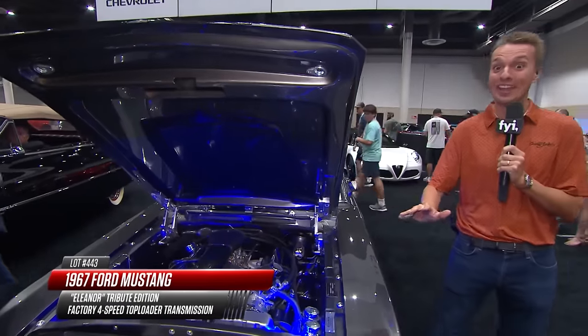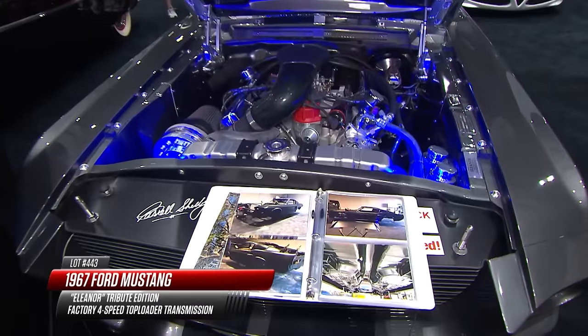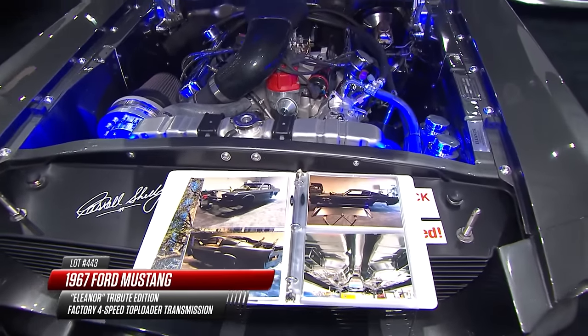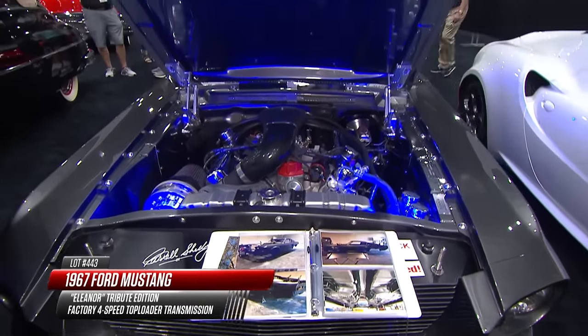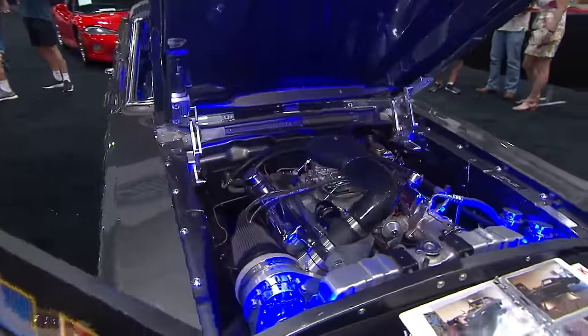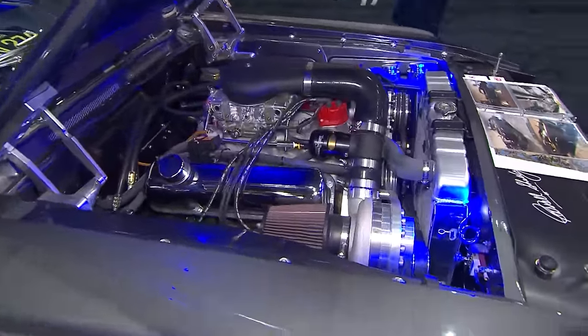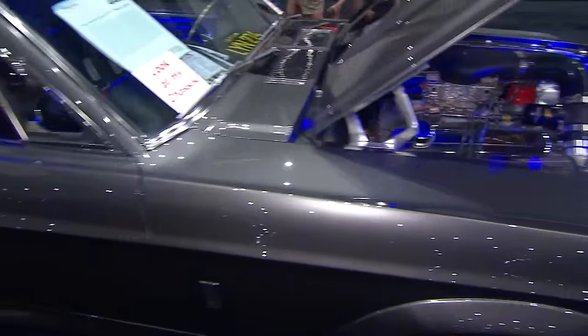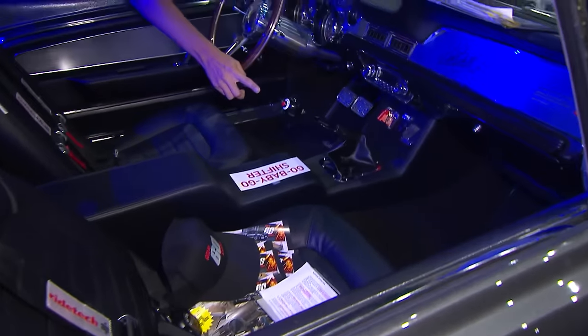Lot 443, a 1967 Shelby GT500, or Eleanor in the movie, and you can see they started with an all-new Ford body here, so nothing really old Mustang about this thing. Under the hood, a big block Ford supercharger. Of course, it has the correct Eleanor body kit, and on the inside a beautiful interior with nitrous and, of course, the famous Go Baby Go button.